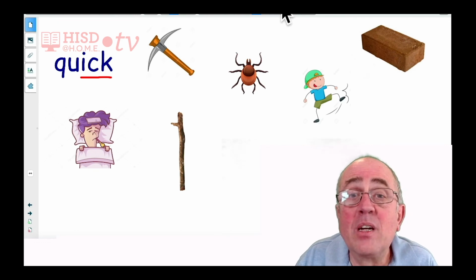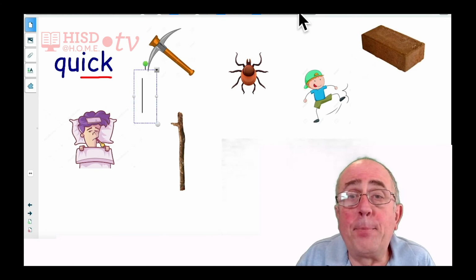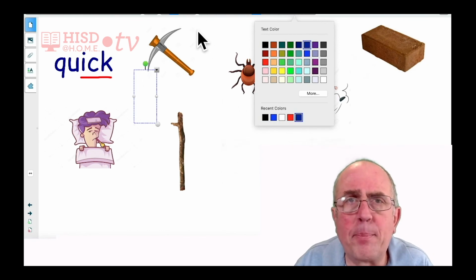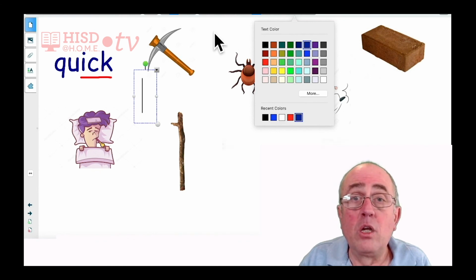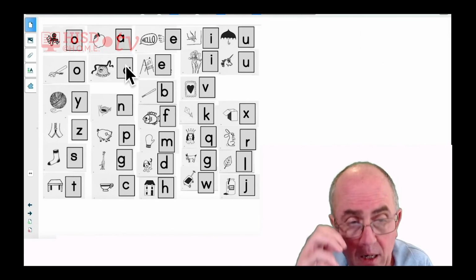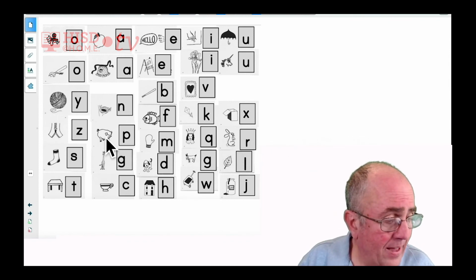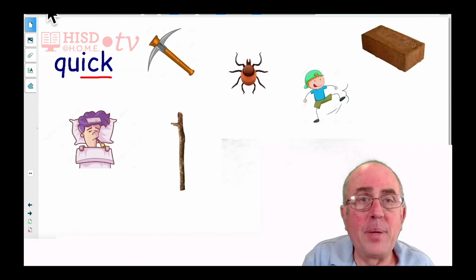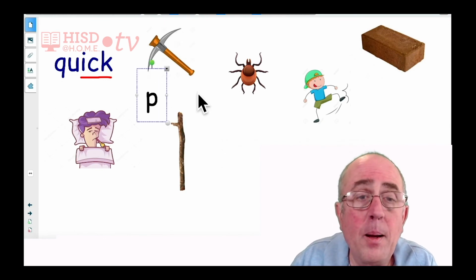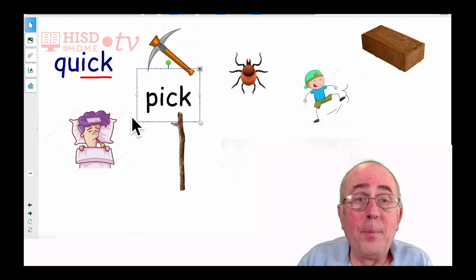Let's work together to write some of these words. Let's begin with pick. Pick. P, p, p. What sound makes the p sound? You want to look at the letter sounds chart again to make sure? Good idea. P, p, p. There it is. Pig, pick. That's the same sound, isn't it? So pick would begin with the letter P. And then we just finish with ick, I-C-K. Pick.